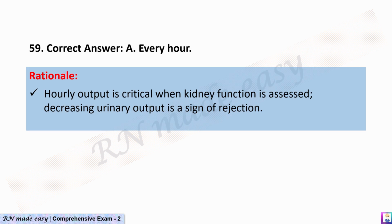The correct answer, A. Every hour. Rationale. Hourly output is critical when kidney function is assessed. Decreasing urinary output is a sign of rejection.